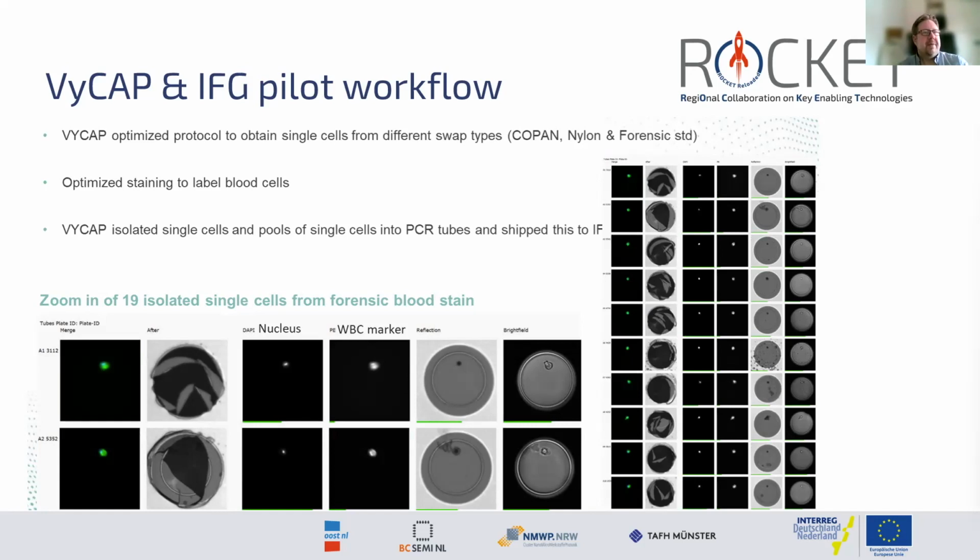As you can see here in the middle, there are some images made by the Puncture system. At the left-hand side, the tube ID is shown and the well ID is shown. The next row is an image after the punch. So if you do not see any fluorescence, you can be sure that the cell has been removed from this microwell and is contained in the PCR tube. Next row, the so-called DAPI stain. This is a nuclear DNA stain. You can be sure that you have a cell with a nucleus, and the nucleus contains the DNA. The next row is a fluorescent marker, PE, and the antibody detects a white blood cell. And then you have another row showing the reflection image and the bright field image.